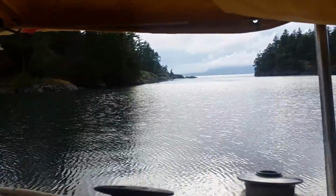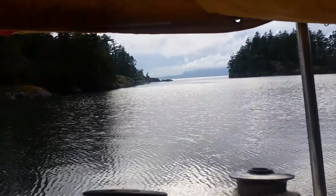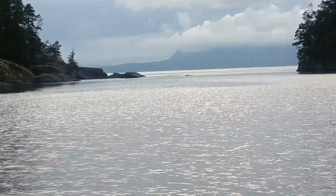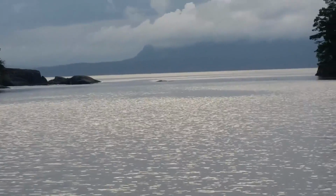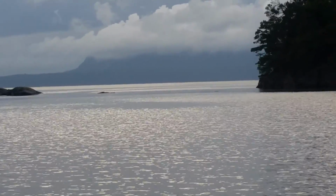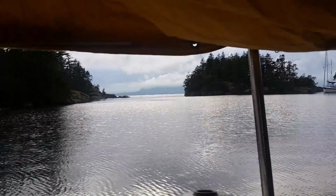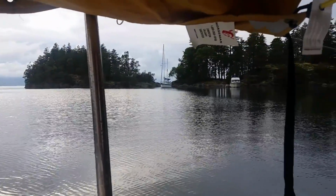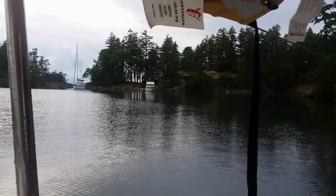Here's Smuggler's Cove. That's the little entrance right there. It's not very wide, and there's a rock. Yeah, so it's only like 50 feet wide. You can see that it's pretty narrow. But then once you get in here, it's a great anchorage. So there's another 2 boats there.